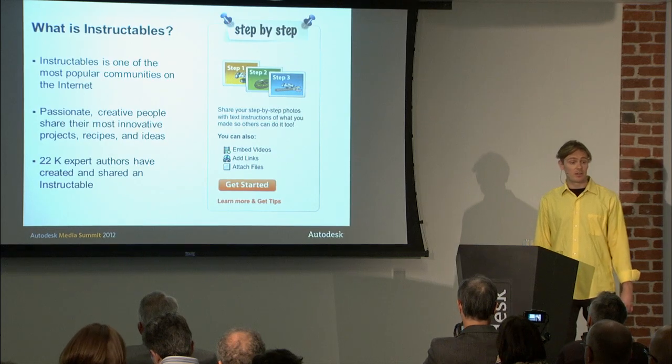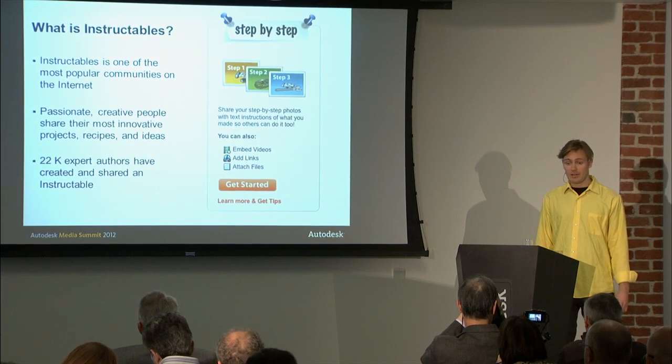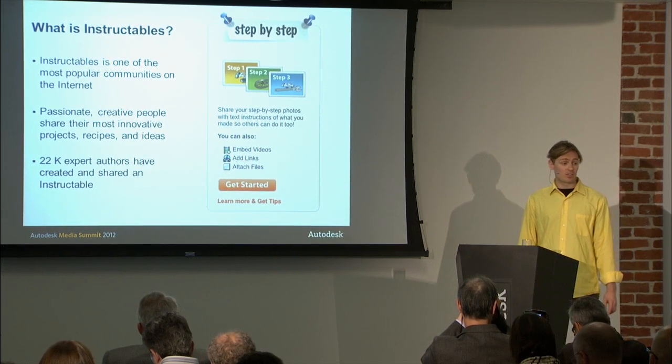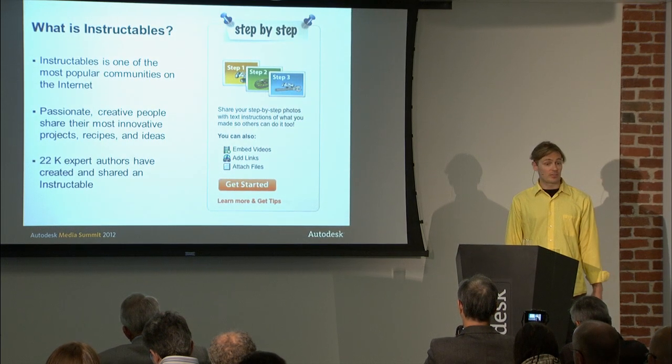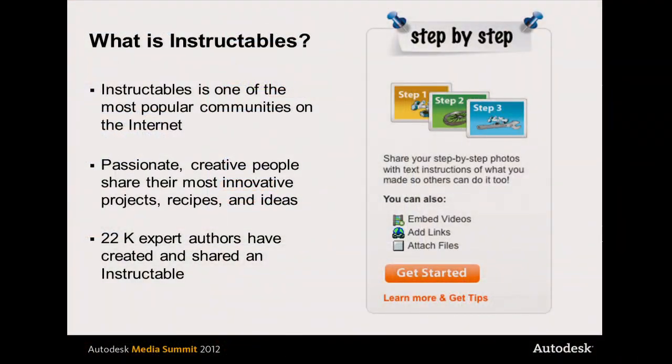So Instructables is a project sharing website. We're the biggest project sharing website on the internet. We have 65,000 projects that have been authored by experts. And what we do is we give folks a step-by-step framework to share anything that they're passionate about. A recipe, a home repair project, an electronics project, and then we also give them a very engaged audience to share that stuff with.